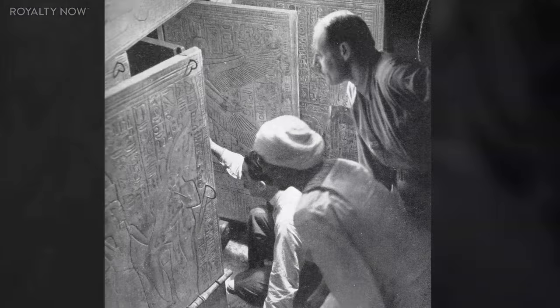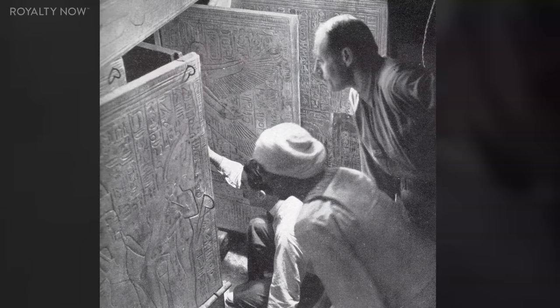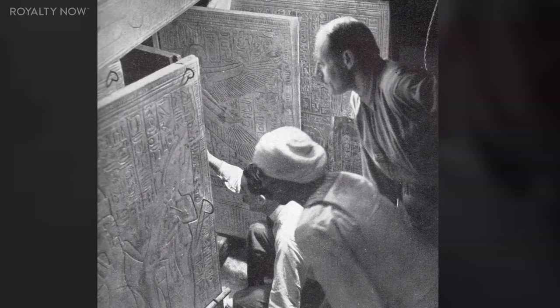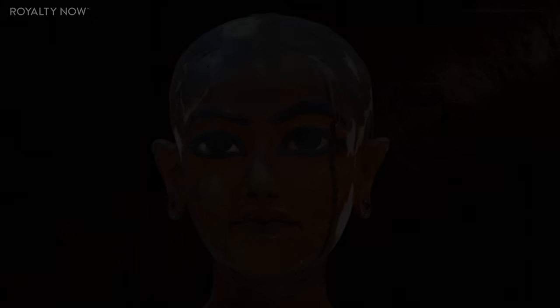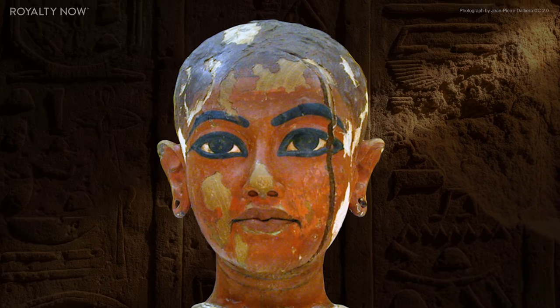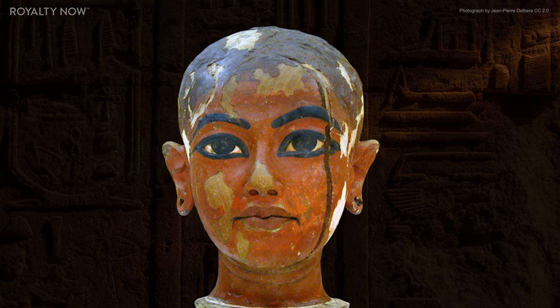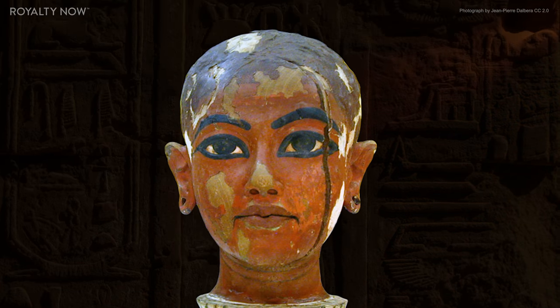The only real reason for Tut's notoriety is his tomb. Before its discovery, Tutankhamun was barely a footnote in most Egyptian histories. We don't actually know much about his reign. Ascending to the throne around the age of 9, he would have been too young to truly rule. He likely relied very heavily on his advisors.